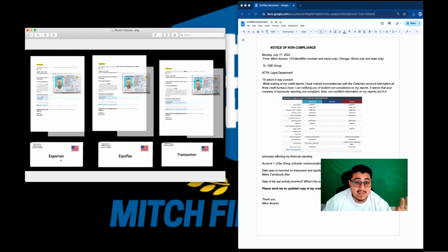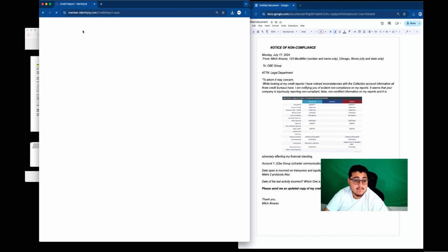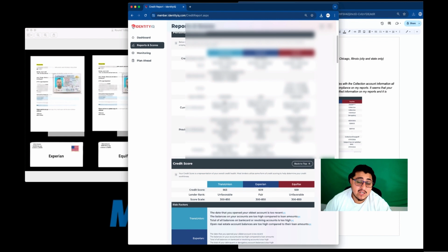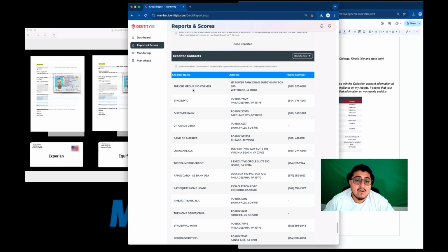Now, if you're curious how to get the address of a collection account, I'll just pull it up for you guys right now. If you're wondering how do I get the collection address, I'm going to show you guys. Now, on your credit report, if you scroll all the way down, it'll give you the address of the collection agency or anybody's address that you need to find. So anybody who's reporting something on your credit report, the address will be on the credit report. Okay? So just scroll all the way down, and once you hit the bottom, you're going to go through this list, and their name and their address will be here.